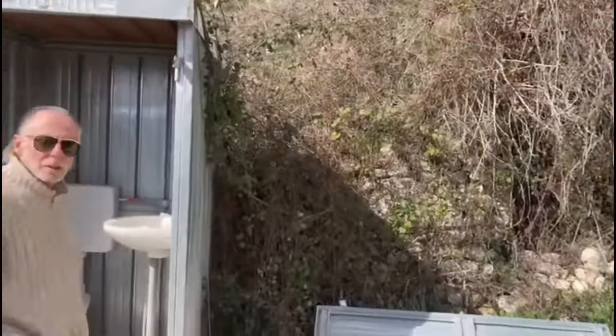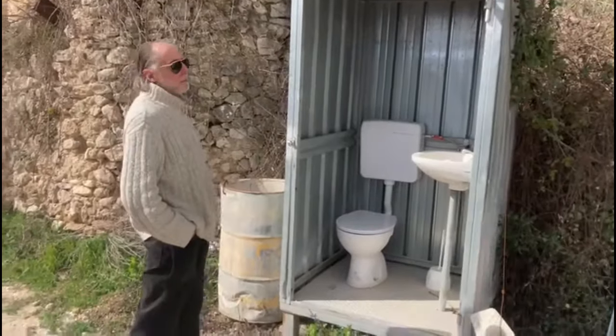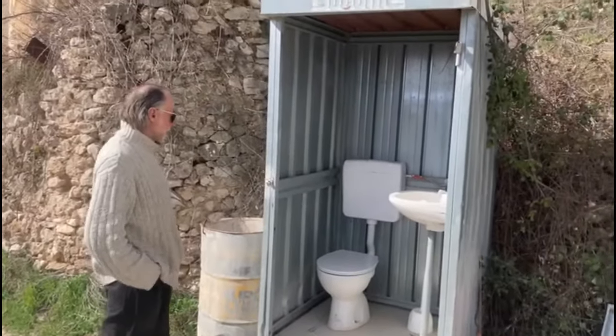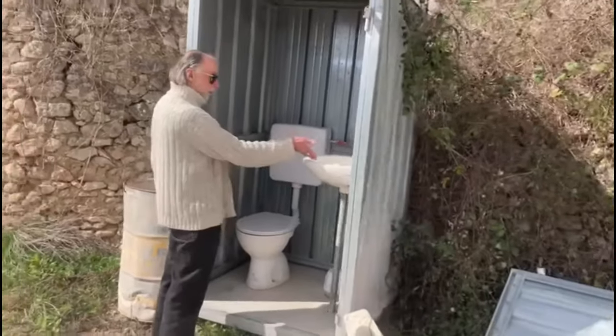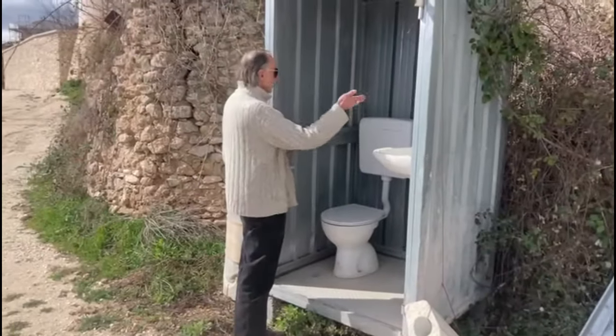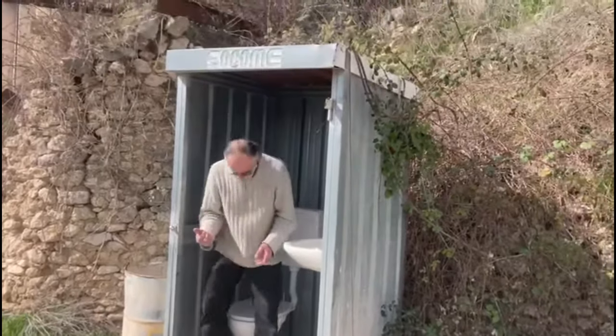Andrew, what have we got here? Well, we were worried about not having a toilet in our house. I mean, this is very near our house, and you've got every modern convenience. It's got a bog brush, there's toilet roll in there, a sink to wash your hands, and a flushing toilet. Unfortunately, I don't think it's connected to anything.